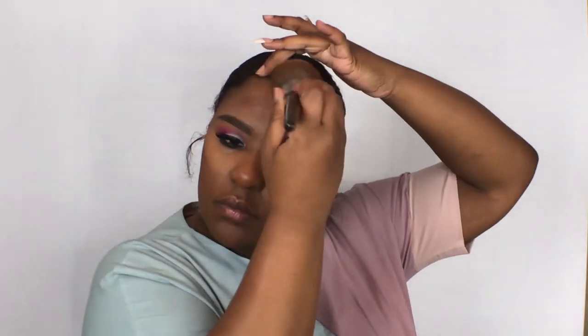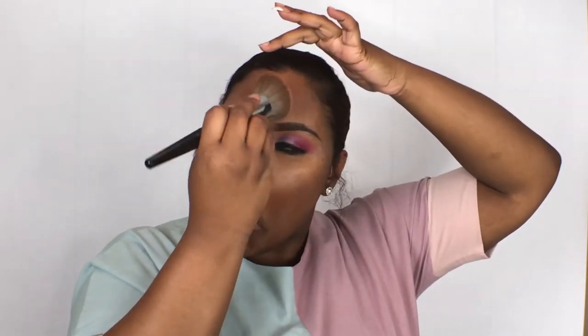So she's just using a brush and she's going around. She's blending, smoothing it out. And you see it's coming along. It's looking so natural. And that's always a plus.